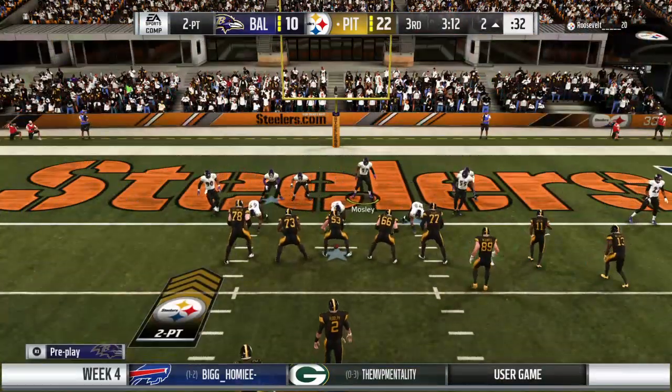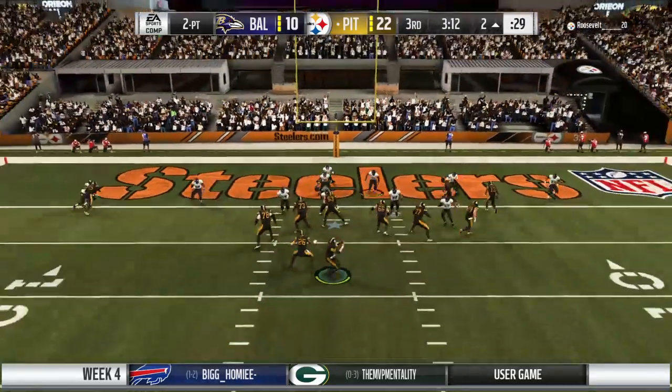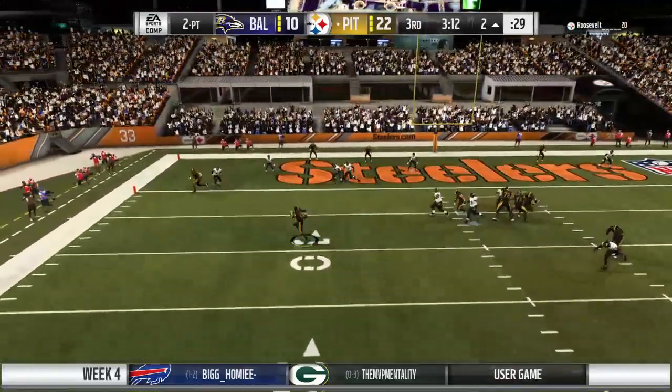Now Mike Tomlin says, let's go ahead and go for 2. From the gun, here's Rudolph. Forced out to his left.